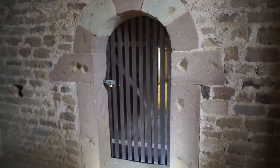This must go down to the crypt. This door here goes down to the crypts. And the crypts once held the relics of St. Peter and St. Marcellinus, stolen from Rome on Einhard's orders.